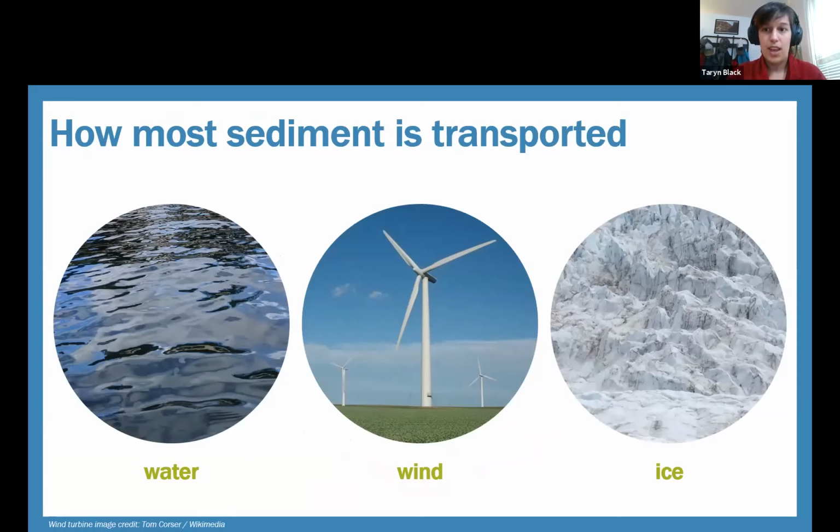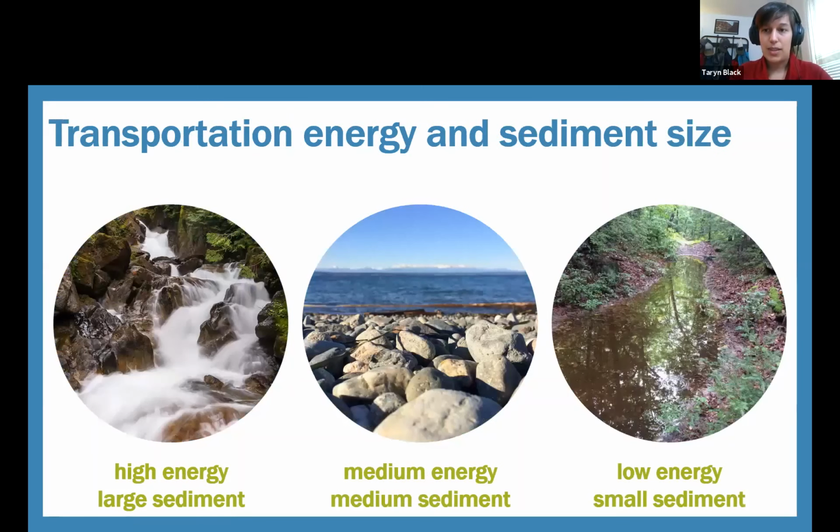Most sedimentary rocks are formed by the transport of sediment from one location to another. The most common ways that sediment is transported is that it is carried in water, it is carried by wind, or it is carried somewhere by ice. The size of the sediment that we see in different locations is going to depend on the energy with which it was transported. If you have a really high energy environment, it can carry really heavy stuff. All of the small stuff is just going to be totally whipped away out of there.